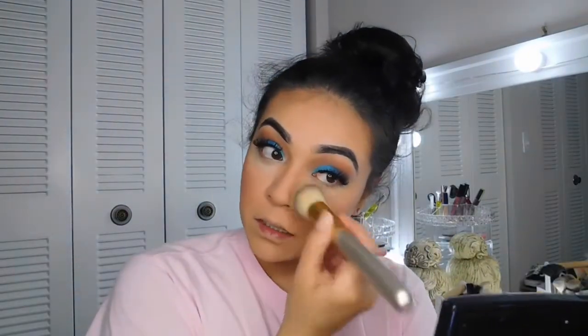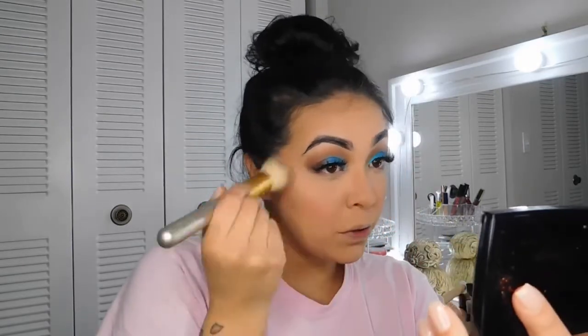Okay, so now I'm going to remove that excess powder under my eyes because I feel like I've let it sit long enough. And then I'm going to add some mascara to my bottom lash line. And that is the completed look. I just showed y'all how to go from Raggedy Ann to Diallo. You looking like a whole snack.